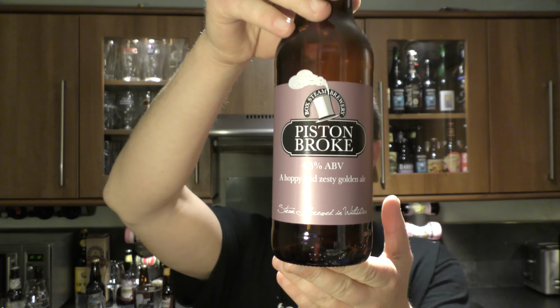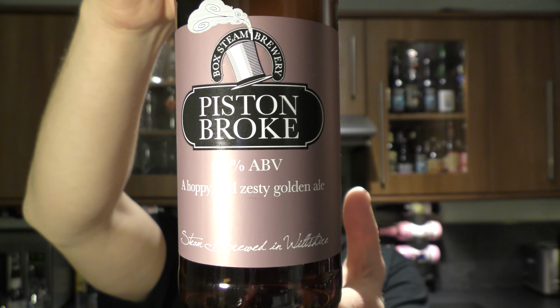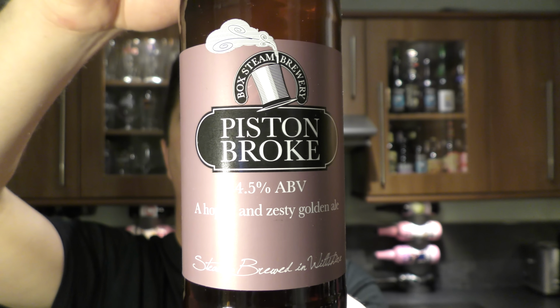Today we've got a beer from Box Steam Brewery, and it's a bottle of their Piston Broke hoppy zesty golden ale. It is of course a play on words. Your piston's broke on the train, or your piston broke, in terms of being piston broke. Yeah, I quite like that. So a hoppy and zesty golden ale. Let's get the beer out into a glass and see what we get.